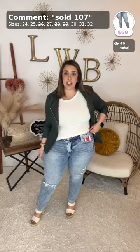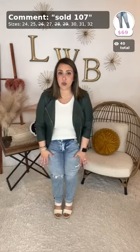Sold 107, 24 through 32, stick true to size. If you're in between, size down. They're Lover Vet High Rise. I absolutely love them. They've got stretch in the waist, stretch in the pant, but when you first put them on, they honestly feel like a cotton material, but they're not, y'all. They still have great stretch to them. They have some distressing, but I love the wash, specifically with this jacket. It gives it a comfortable, almost a little bit of a rebel vibe, which goes really well. And then of course with the basic tank underneath, it just works.